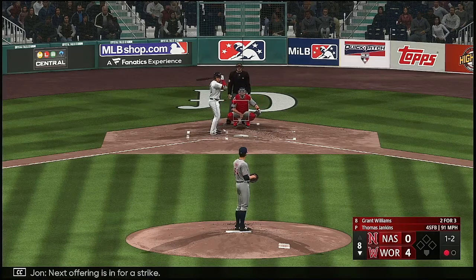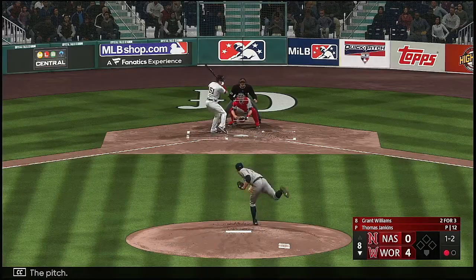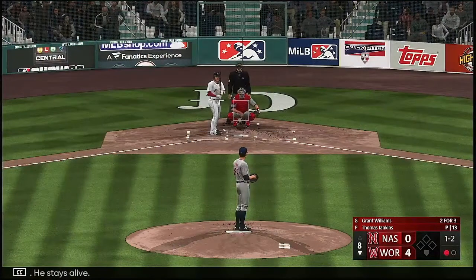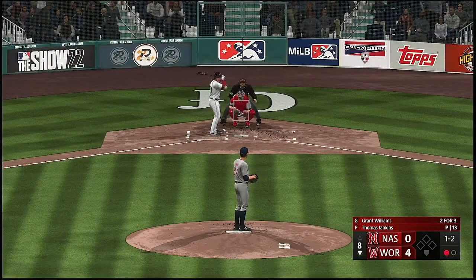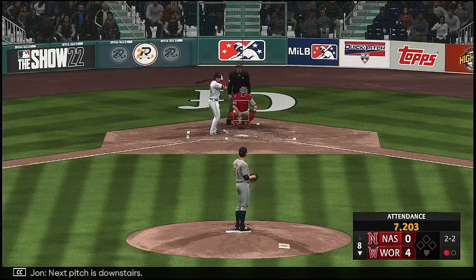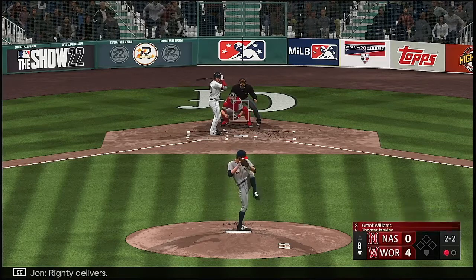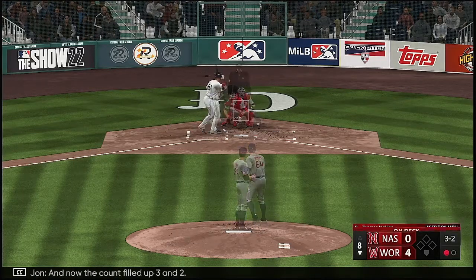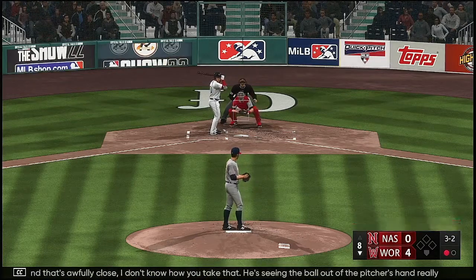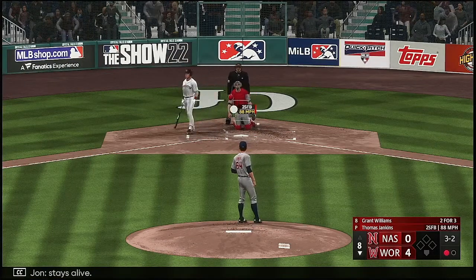Next offering is in for a strike. The pitch. And a foul ball, he stays alive. Next pitch is downstairs. Righty delivers. And now the count filled up 3-2. And that's awfully close. I don't know how you take that. He's seeing the ball out of the pitcher's hand really well right now. Stays alive.